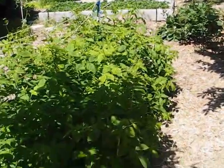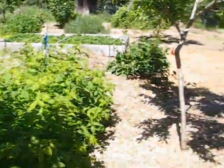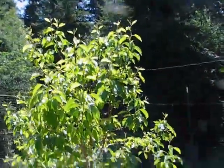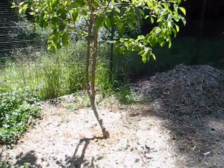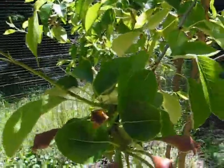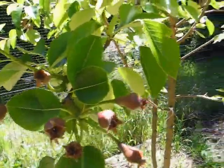And here we have a bunch of raspberries, which formerly tried to take over the entire yard. And here we have a Bartlett Pear, my favorite kind of pear. And there's going to be, obviously, lots of Bartlett pears.